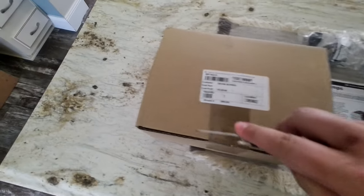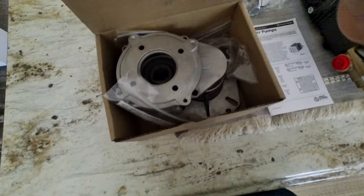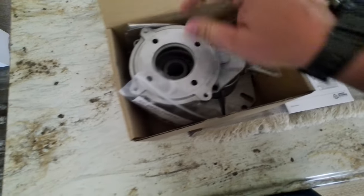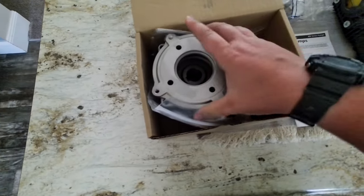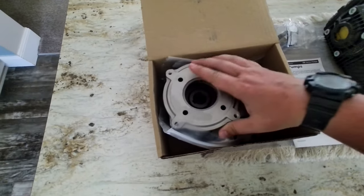And this just came in the mail. I'm going to open it with you guys. I haven't seen it yet. But let's look and see what we got. Pretty clean. Looks good. That's cast.